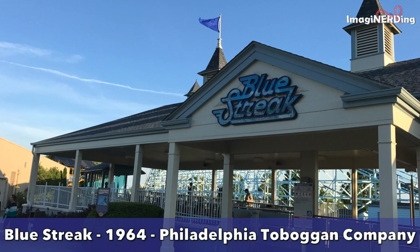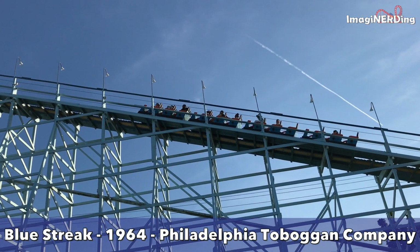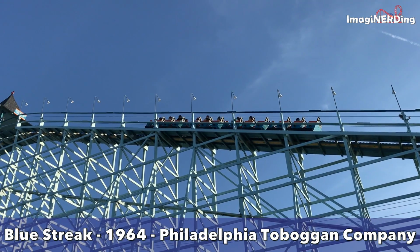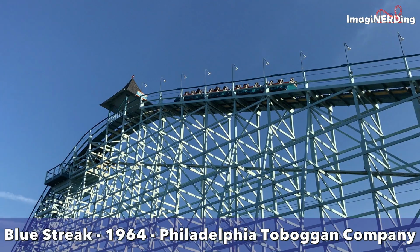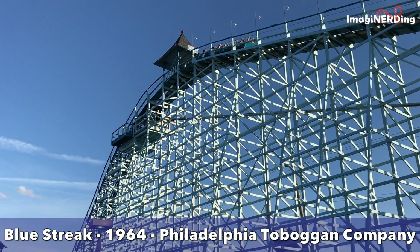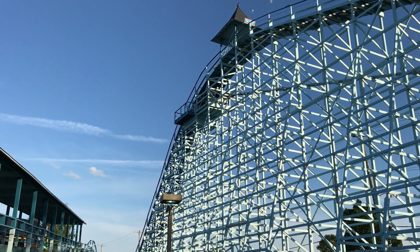Blue Streak opened in 1964 and is the oldest coaster at Cedar Point. It was also the first coaster built after the Cyclone was removed in 1951. It was designed by John Allen and built by the Philadelphia Toboggan Company. It has a height of 78 feet, goes 40 miles per hour, and lasts a minute and 45 seconds. It's a fun wooden coaster that is starting to show its age.